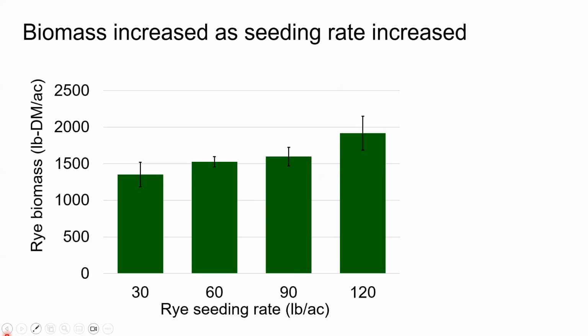So here's our data. We've got 4 different seeding rates of rye, 30, 60, 90, and 120 in English units. But, right, what do we see? We see a slight increase, with the greater the seeding rates, more biomass. So if we cut back on the seeding rates, we can cut back on the biomass. The interesting thing here is that we had pretty good control.